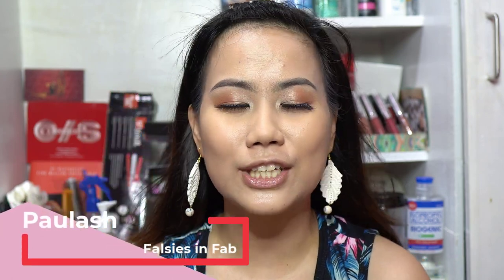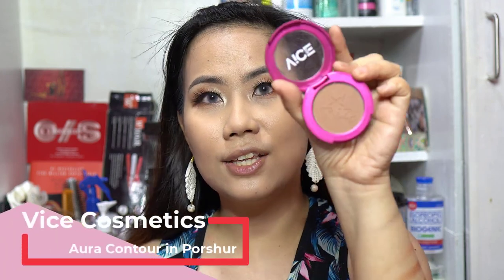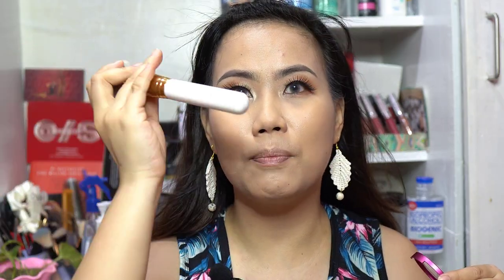So naglagay na rin ako ng false eyelashes. This is from Polash in the style of Fab. Yeah, this is my current favorite, yung Fab. So now let's try this Aura Contour. Ang pinili kong shade is Porshur. And ito yung itsura niya. So may mga star siya. So, if you know Vice, Vice Ganda has this tattoo sa kanyang wrist na star. Ayan. And I'm going to use Unplugged's brush na contour brush.